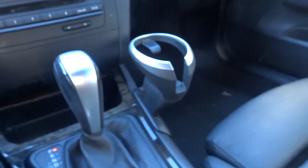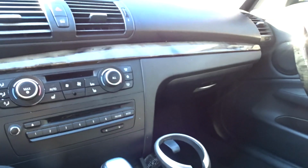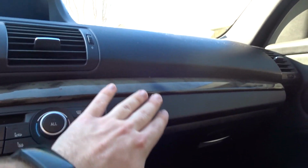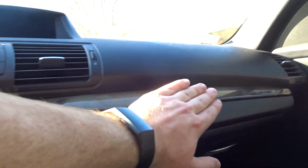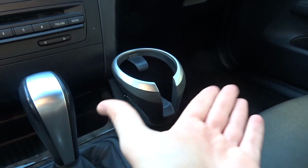The third thing that I don't like about the 1 Series is the fact that it only has this rear cup holder right here and then another cup holder right here. Other than that, there's almost no cup holders in the car. On the E90 chassis, you have the cup holders right here, one right there, one right there. The cup holders do get in the way. This one right on the side gets in the way a bunch. Whenever there's a passenger right here, their leg always hits it.